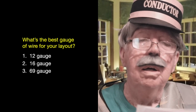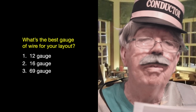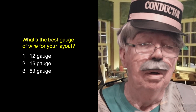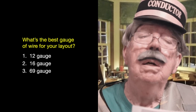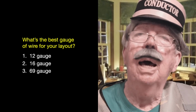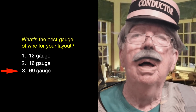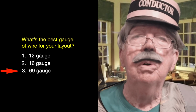Next, question number 3. What's the best gauge of wire for your layout? 12 gauge, 16 gauge, or 69 gauge? I don't know what they even put such dumb questions like this in the quiz for. Any moron knows bigger is better, so the correct answer's gotta be 69 gauge for sending more of them there Arduinos through your wires.